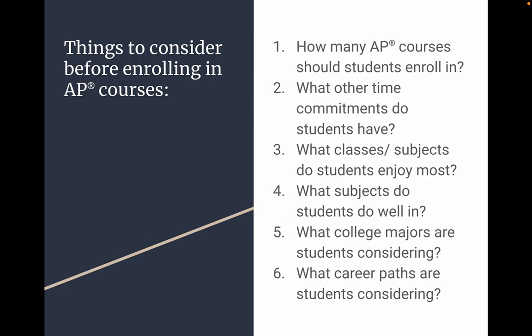You really do need to look at the other time commitments that your student has. Does your child have an after school job? Do they participate in sports or other extracurricular activities? Are they really involved in community events, things like that? My son is in band, and that takes quite a bit of time up, so that's a consideration there. You want to make sure that students aren't so overcommitted that they get completely overwhelmed and stressed.